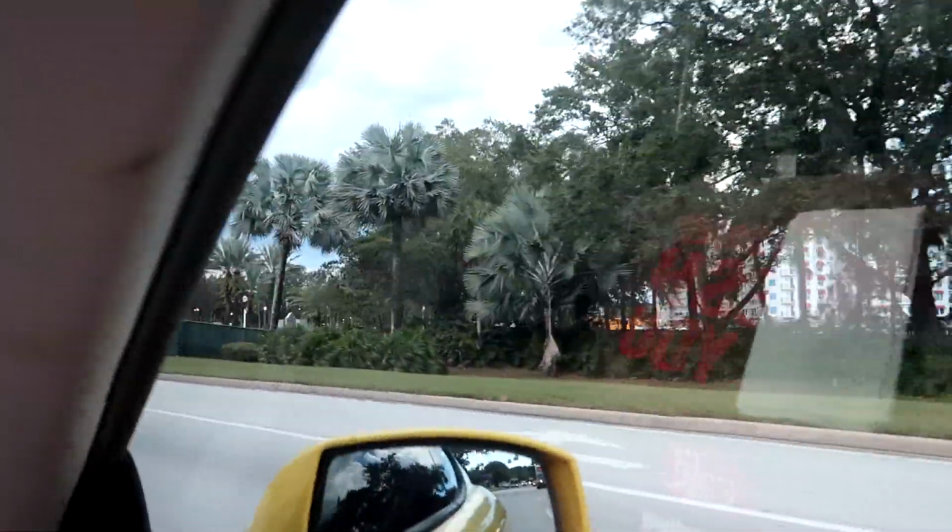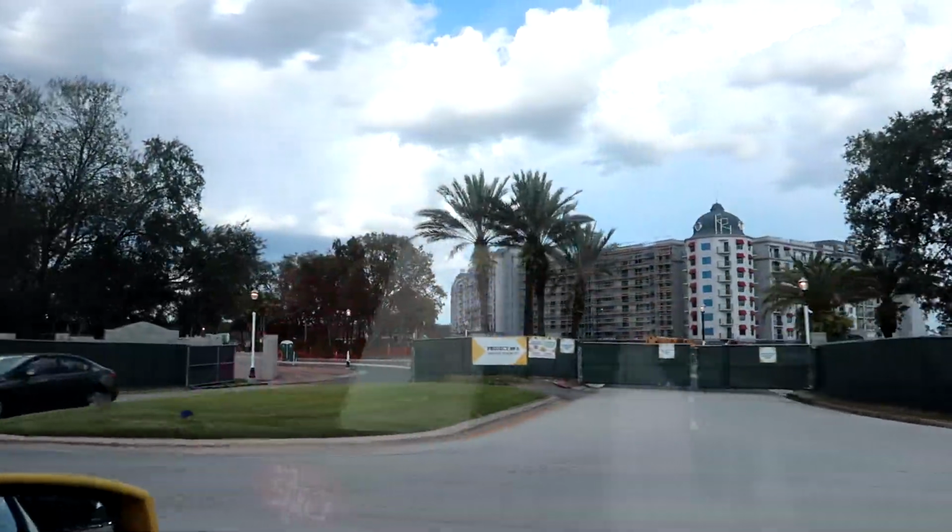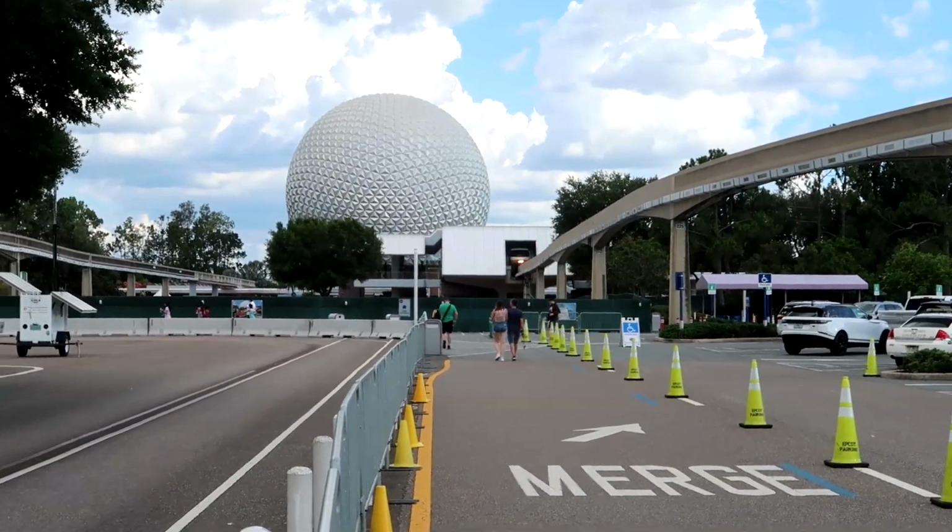Oh, there she is. There's their Skyliner station. So they will actually have their own separate Skyliner station. And then, yep, there it is. You can see some of the construction on the left-hand side. It's gonna be pretty. All right, so we made it to Epcot.